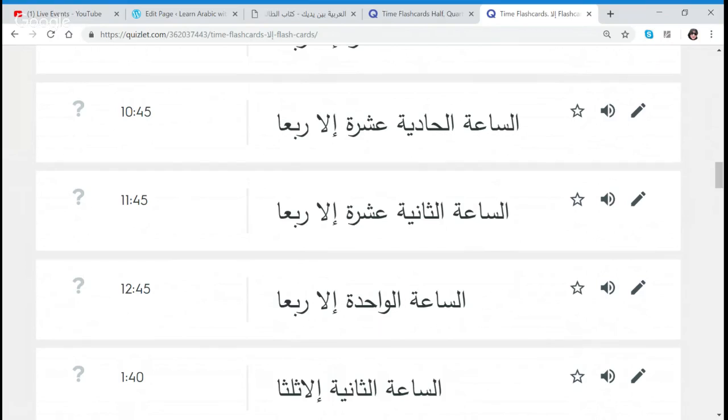Okay, so after 12, we go back to 1. As-sa'a al-wahida illa ruba'an. Okay, so that's what we do for quarter till. So we always use ruba'an for the quarter part. We go to the next hour up and we use illa instead of wa.